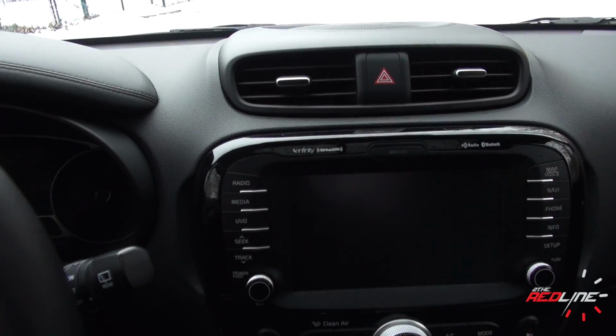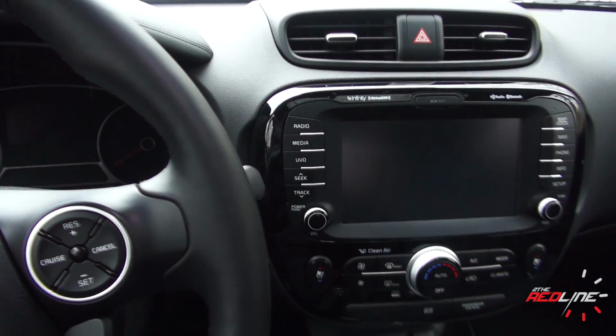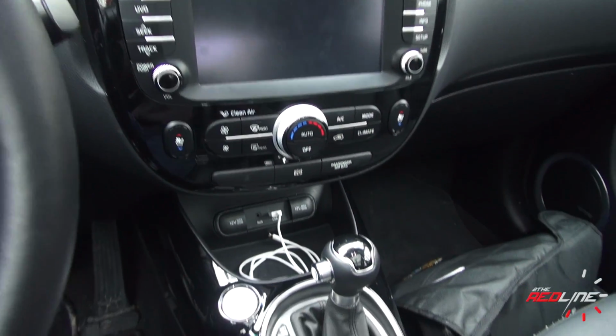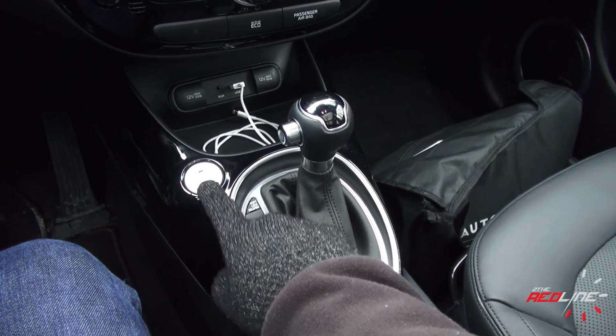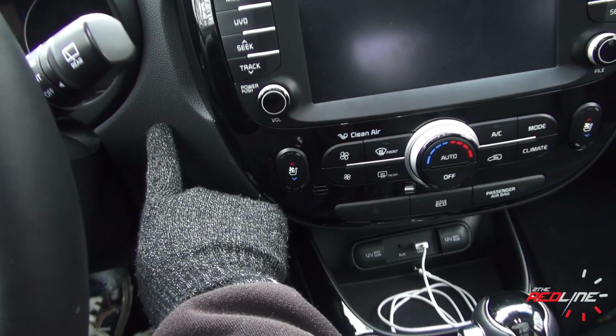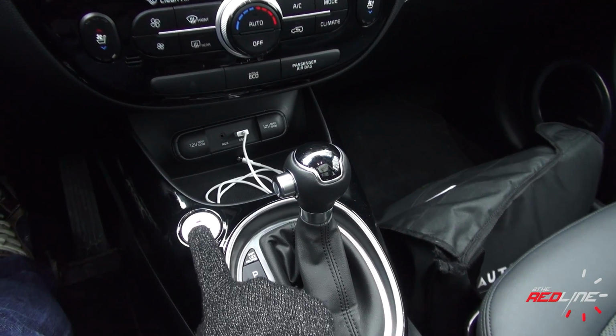Now, my Exclaim model has basically everything. In fact, Kia calls this package the Whole Shebang package. I'm not kidding. That's what it says on the window sticker. So basically that'll net you this push button ignition. I'm not really a big fan of where the location is. I constantly was looking over here for the button to start the engine, but nevertheless, just keep the key in the vehicle, put your foot on the brake, and push the button to start the engine.